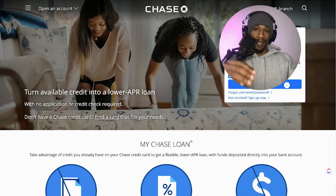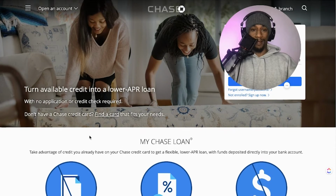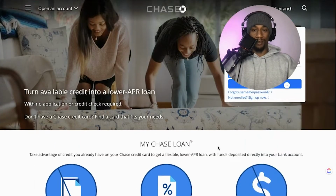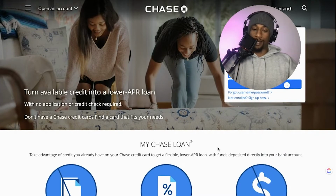If you're not going to pay it back and the interest is going to play a role because the balance is going to carry over, well, it might make sense to use the My Chase Loan, like the access to the credit that you would have on your credit card, instead of using the credit card outright, just because of the lower interest that you're going to pay on this.